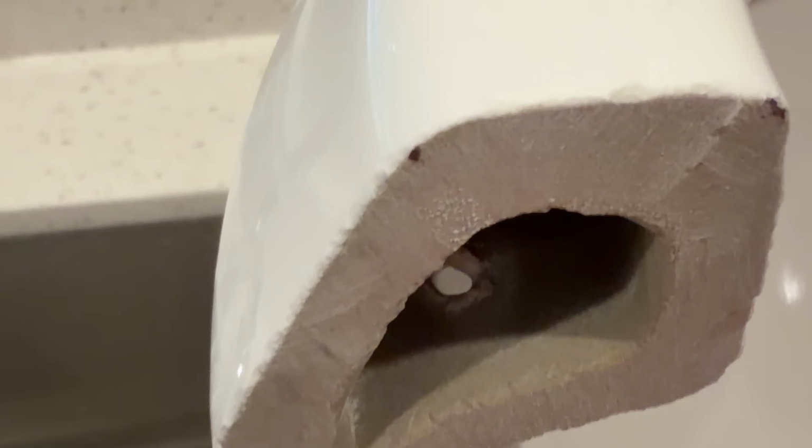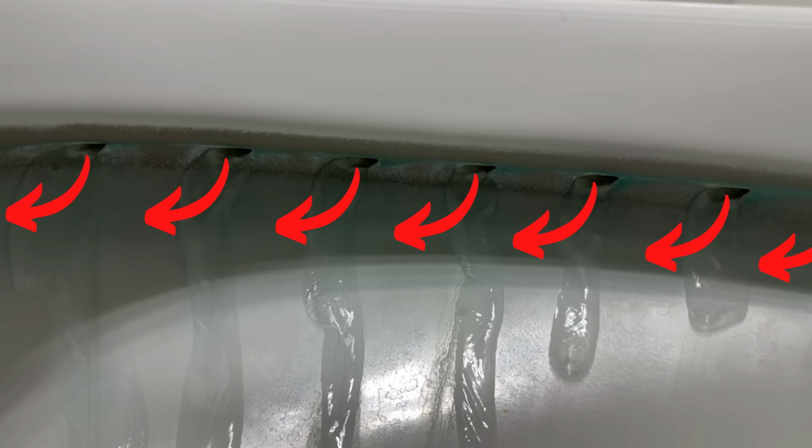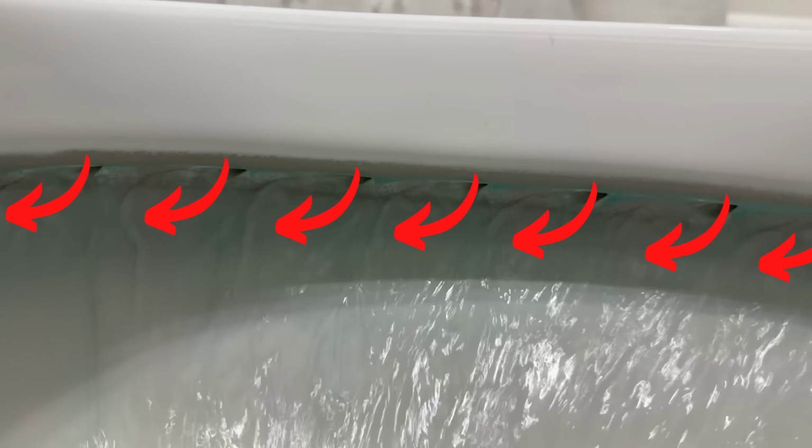Those little holes under the rim are drilled at an angle. It's the manufacturers that decide which way they point, and that's the way the toilet flushes. That's it. No Coriolis effect, no hemispheres, nothing like that.